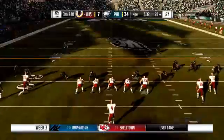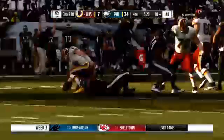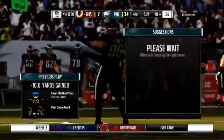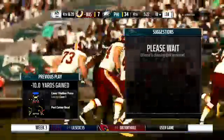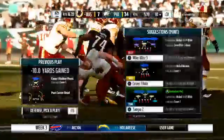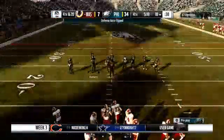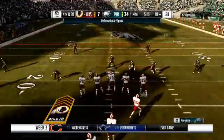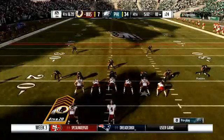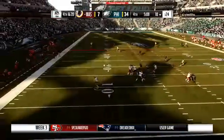Green, 39! Operating from the gun. Pace. Pressure comes, and down he goes. The Eagles get there for the sack. Derek Barnett in there to get him his 2nd sack now of the afternoon. Their already slim hopes are going to ride on this one. They'll go on 4th down. As expected, they're going for it to keep the drive alive.